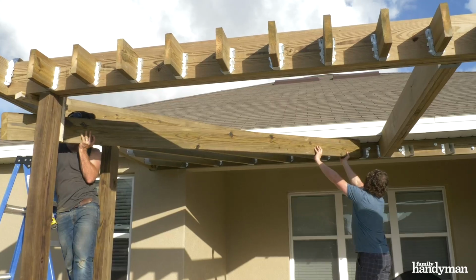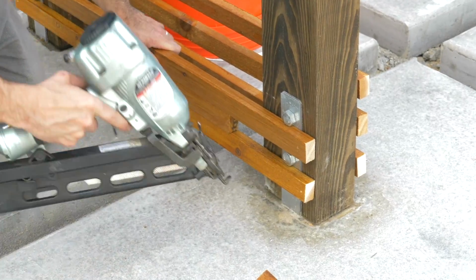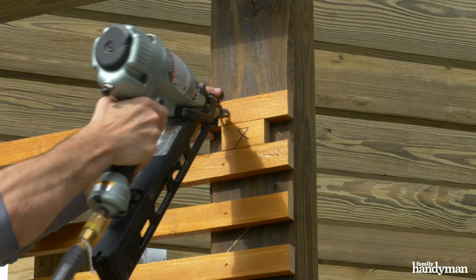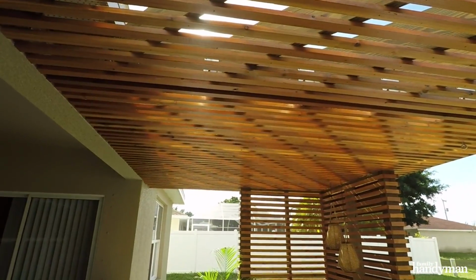Once our angled joists were in place, it was time for the cedar cladding slats. We pre-stained those, and then the repetitive process of installing the slats began. We started with the wall portions first and then moved to the ceilings to finish.